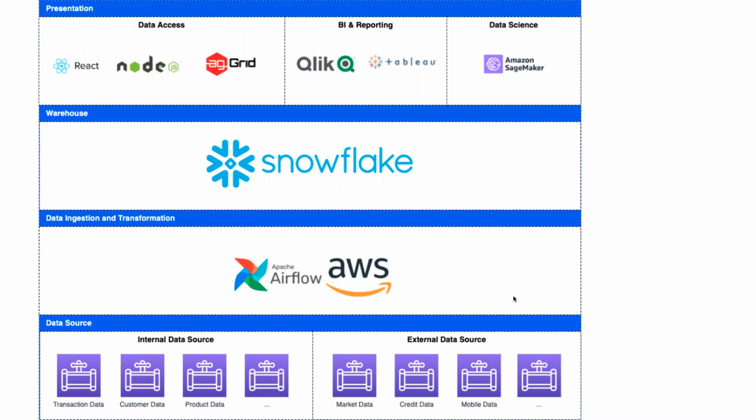Another thing is that Snowflake actually comes with its own data pipes, so-called Snowpipe. You can easily load data with that as well. So these are the main components I'm proposing to build for a data marketplace.